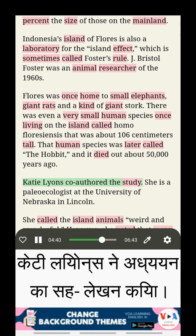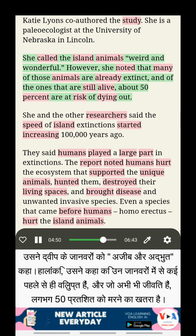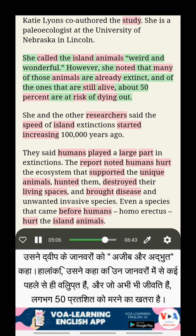Katie Lyons co-authored the study. She is a paleoecologist at the University of Nebraska in Lincoln. She called the island animals weird and wonderful. However, she noted that many of those animals are already extinct, and of the ones that are still alive, about 50% are at risk of dying out.